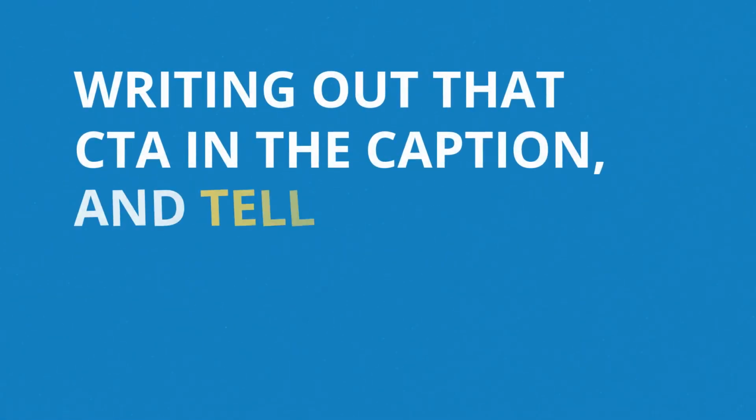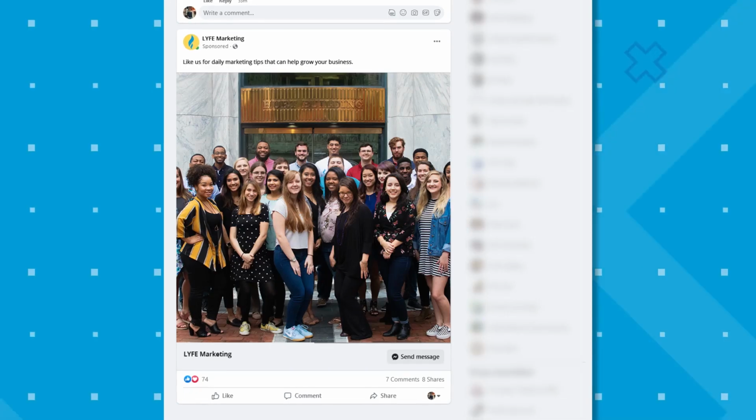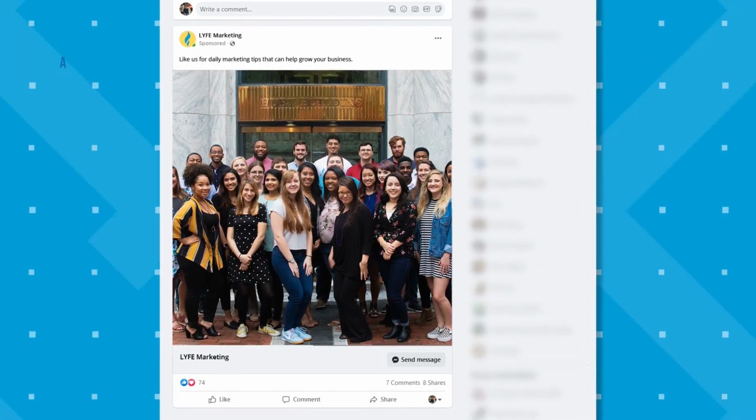All that said, you will still be putting your ad in front of your target audience that you select at the ad set level. Your ad just won't have the like page button the old page like ads used to. So I would advise writing out that CTA in the caption and telling them what kind of content they can expect from you. For example, a page like ad from us might say something like, "Like us for daily marketing tips that can help grow your business."